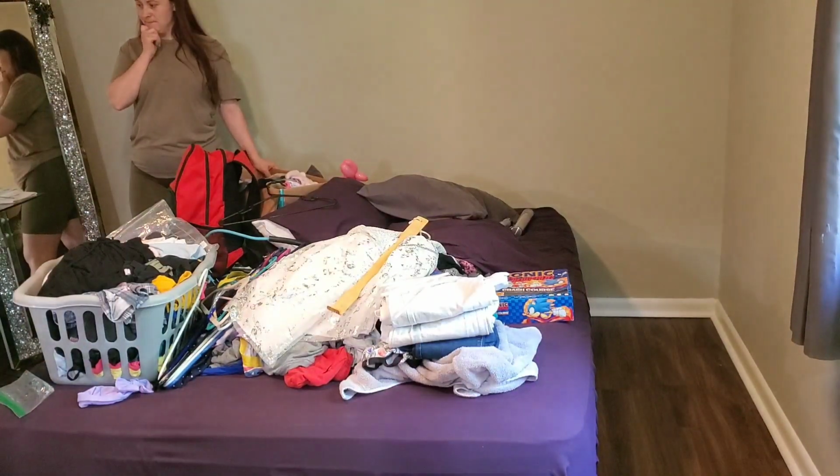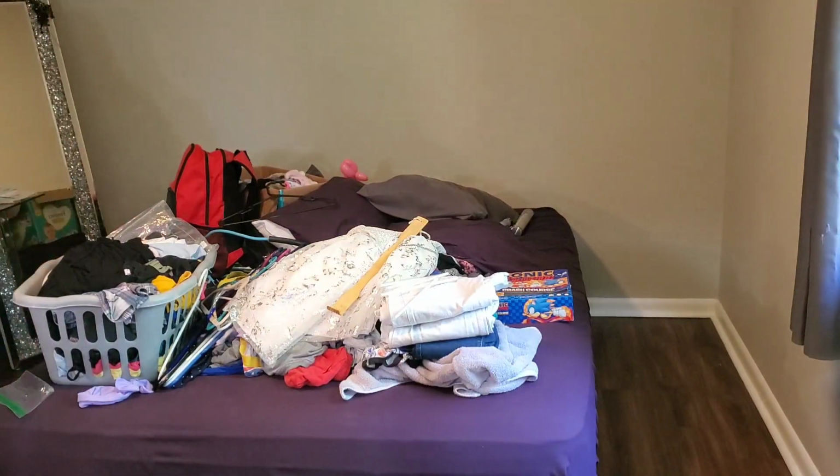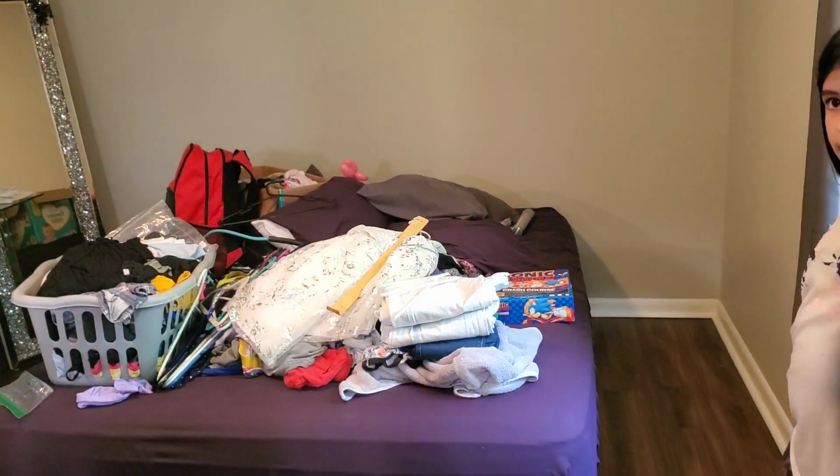So we tried to get it to work the best that we could, but it doesn't end up staying in this spot anyways. I end up moving it back to the exact same spot where I had it to begin with. And then we figured it out.